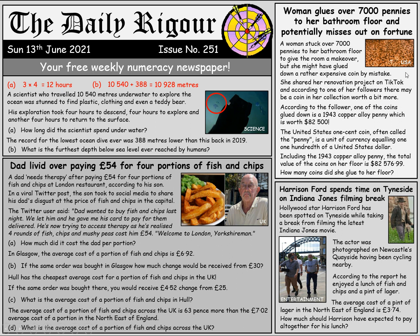So on to our second story from the USA. A lot of these home improvement TikToks have become quite viral these days. So this woman stuck over 7,000 pennies to her bathroom floor, but as had been pointed out to her, one of those coins appeared to be a 1943 copper alloy penny, which is valued at £82,500. She maybe would have been cheaper buying some flooring. Could prove to be quite a costly mistake. Anyway, how many coins did she glue to her floor?